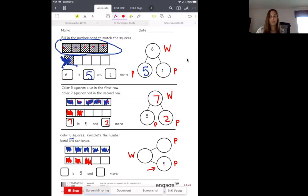8 must be our big number. So I'm gonna write an 8. Everyone see how I did that? I knew that one of my parts was 5 because it told me, but I knew I needed to get to 8, and 8 is a big number. So I have to count how many squares did I add in. So you need to look here. This is tricky. How many squares did I color red? 3 squares.